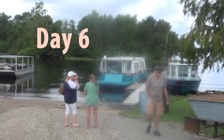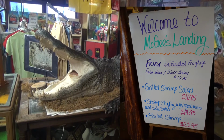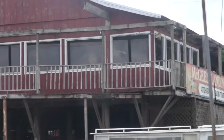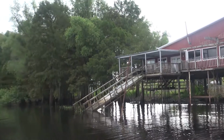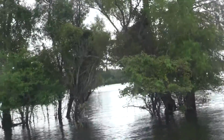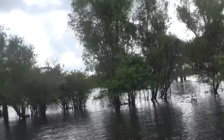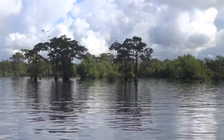Sunday begins at McGee's Landing on a bayou filled with alligators. So we are departing McGee's Landing. Morning here to join us for a short tour of one of the world's largest river swamps, the Atchafalaya River Basin. It covers an area of approximately 20 miles wide by 150 miles long.